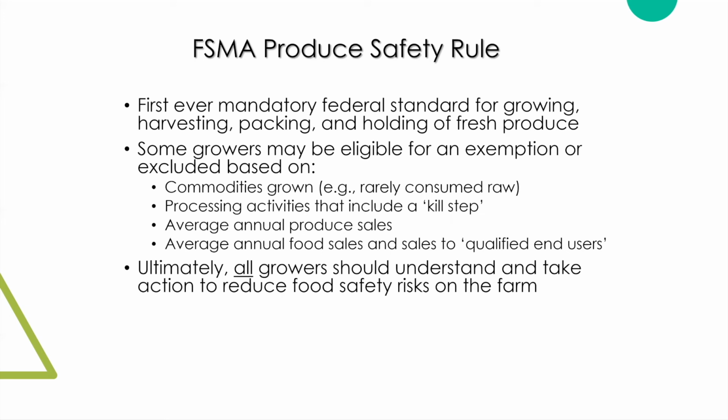So what the federal government did was put together this FSMA, or Food Safety Modernization Act, for produce safety. And the whole idea is to reduce food safety risks on your farm. It's an excellent course. I recommend you take it if you have a farm or just want to know more about how to reduce food safety risks on your farm.